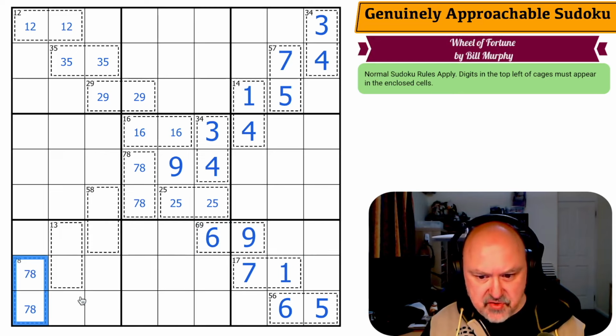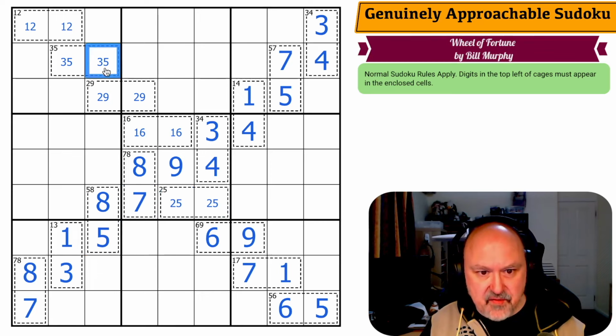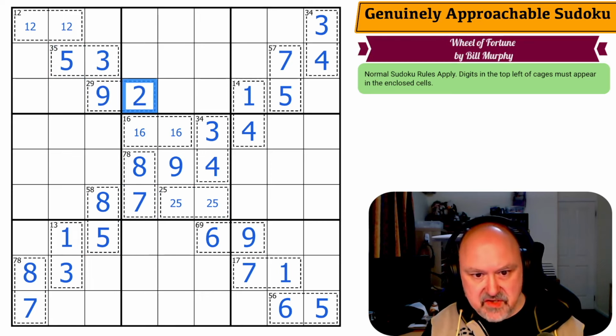7, 8, I'm not sure. Oh, yes, I can. I can make the 7 and the 8 go in. I can put in the 3 and the 1 because of the 1. The 5 here means that I can put in the 8 and the 5, which means that's the 7 and the 8. I've got to be able to take this further, right? Yeah, the 5 looks like making that the 3 and that the 5. Of course, the 1, 2 made that the 9 and that the 2.